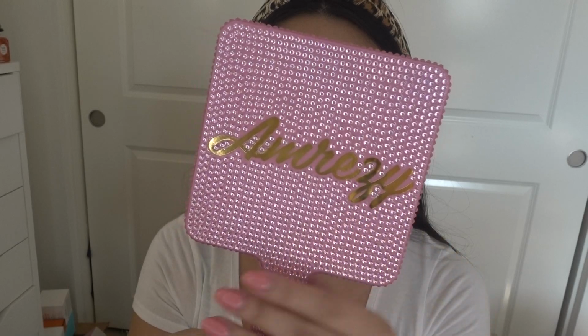So yeah, let me show you the mirror first. So here, this is the mirror. Look how cute. I love this mirror. This is so cute. And I need a new mirror. So there we go. I originally wanted to snatch up the Kylie mirror, but I think I like this one better because I love the bedazzled one. Wow, this is so nice.